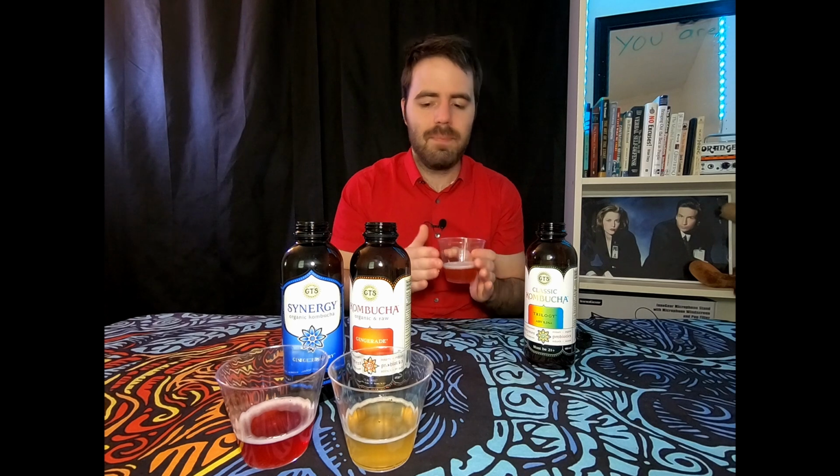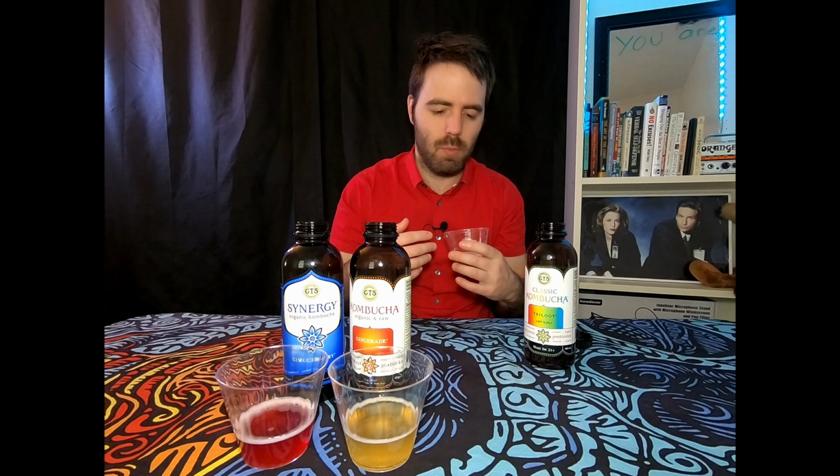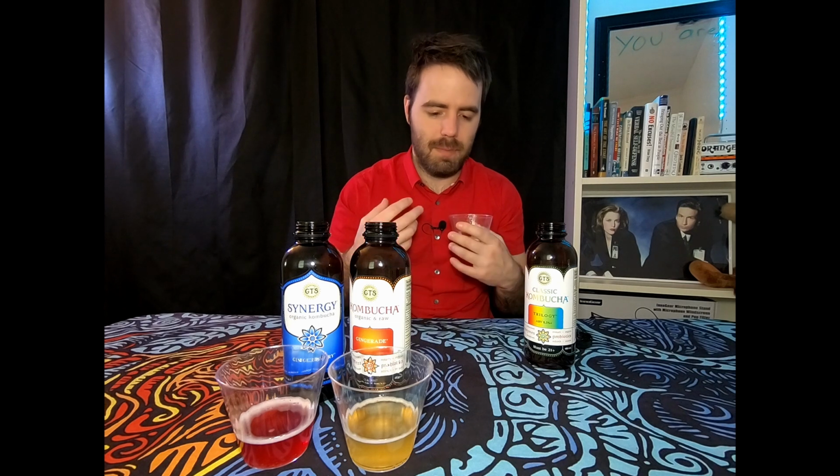These two are actually quite similar. The Synergy version of this I do like better than the kombucha. It seems like the closer that you get to just the original kombucha formula, you just kind of taste more of the carbonation, the enzymes and stuff like that going on, and a lot of ginger and a lot of vinegar, some sort of bold cider taste.